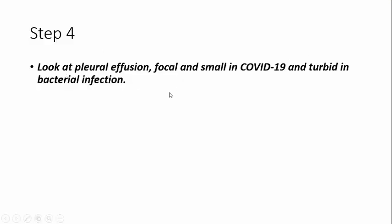Step four, look for pleural effusion. It's very important to differentiate between both disorders. Focal and small pleural effusion is characteristic of COVID-19 pneumonia, and it is large in bacterial pneumonia, because in COVID-19 pneumonia there is micro infarction and small infarction. In all the articles talking about lung ultrasound and pulmonary infarction, they talk about focal pleural effusion due to infarction.